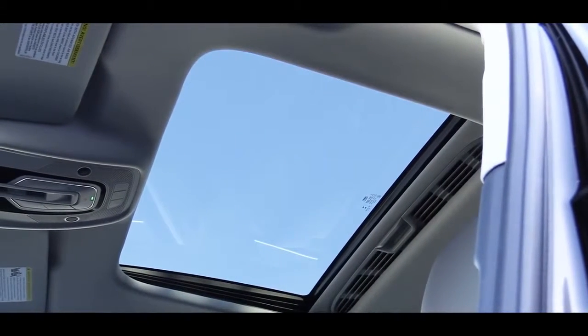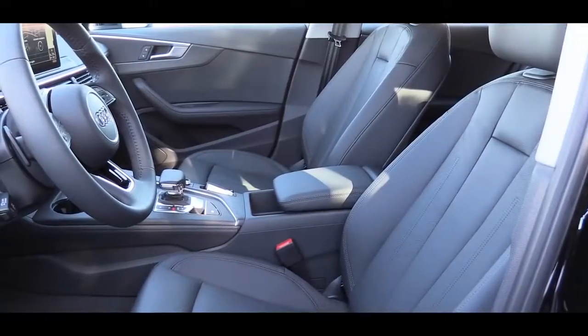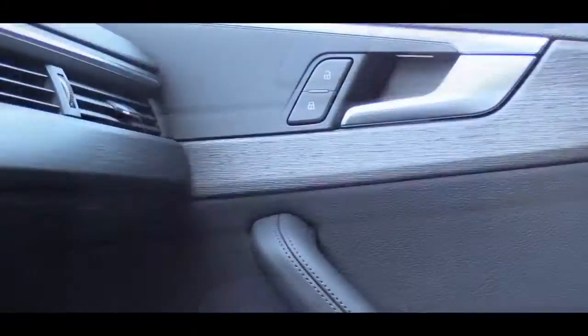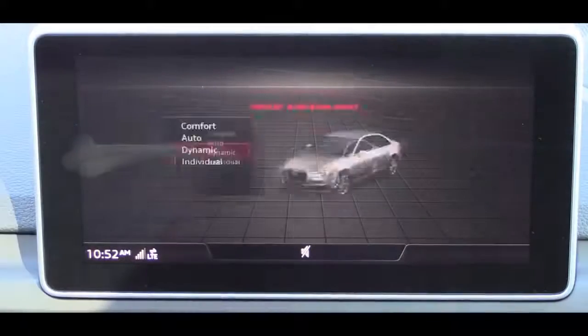But perhaps the first thing I noticed when I got in this particular A4 is the texturized wood grain trim throughout this one. For instance, just to the right of the shifter, you got it there, but also on the doors, and it ties its way into just above the dash as well with the Quattro lettering. But anyways, this is an Audi, so the fit and finish is definitely on point. But now let's make our way to the tech display.